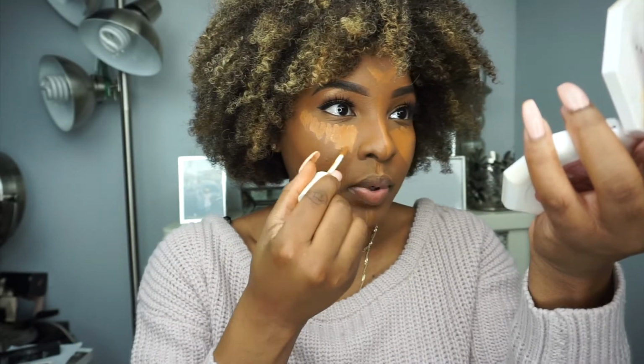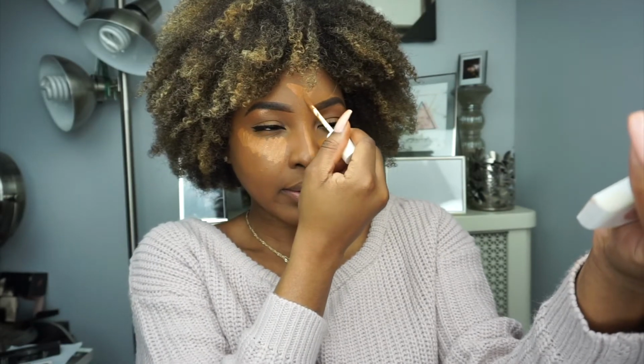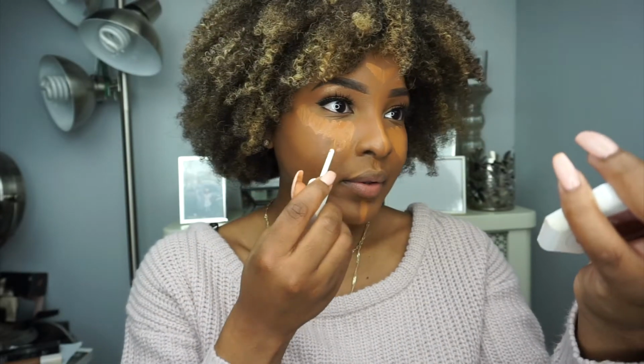So my initial thought putting this on is that it is super creamy. It feels lightweight, not too heavy compared to other concealers that I have used. It does look a little orange, but I don't know if it's just my eyes or if it hasn't set in yet. I'm looking kind of Oompa Loompa-ish. We'll see. And I'm going to go in with 410 and apply that to the outer sections and layer on top of the middle sections of my highlight areas.